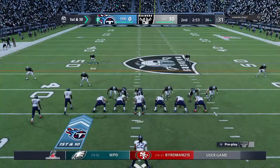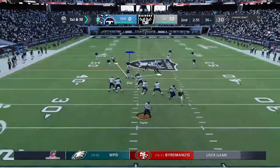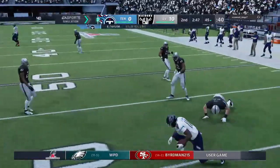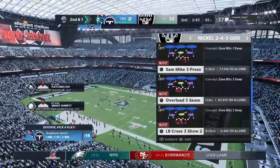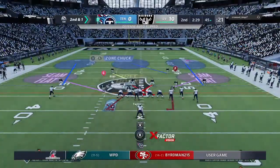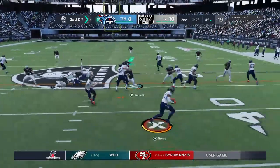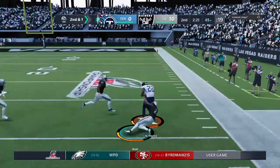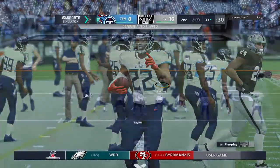So good starting field position for them here as they come up 1st and 10 at their 36-yard line. Now the drive starts with a completion out to the right. And this will leave him a yard short. Nice pickup of 9 yards on first down. That last catch short of the marker by just a yard leaves him with a very manageable 2nd and 1. A toss right to Henry. And he's going to get this all the way down inside the 35.